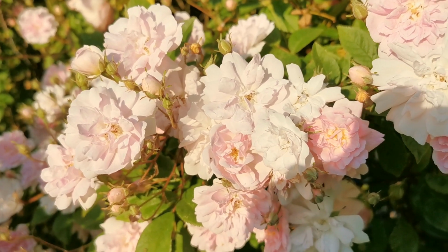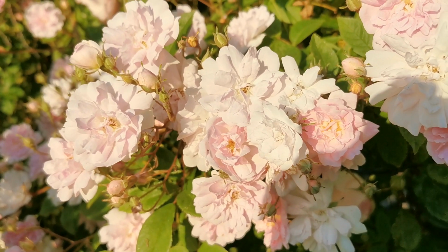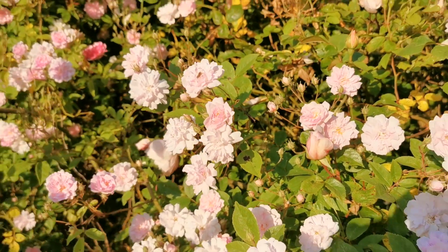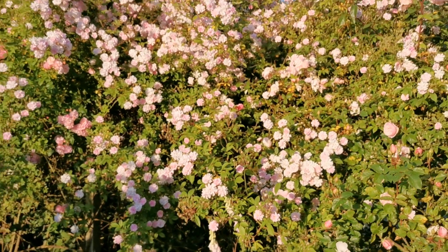Well, welcome back to the mid-Norfolk farm garden, and in this video we're going to demonstrate and show you two rambling or climbing roses. Don't know what you actually call these. Are they ramblers, are they climbers, or this one is very much a rambler, just left to its own devices.